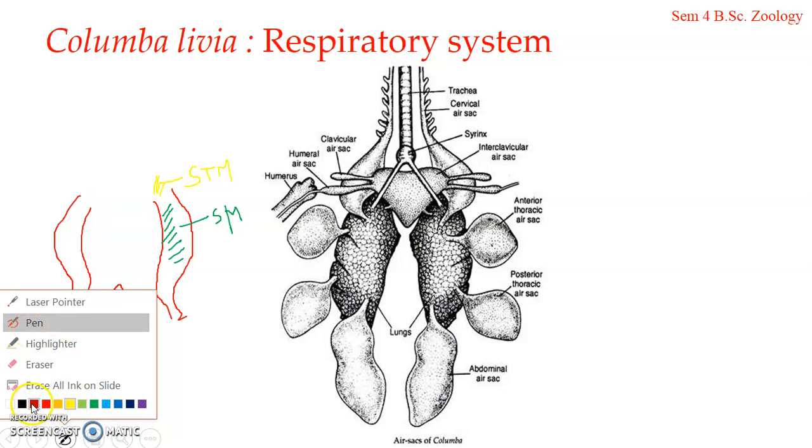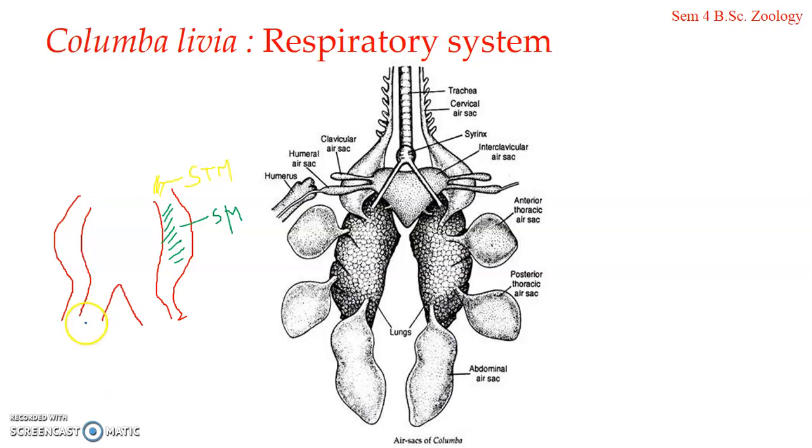Now, we have this part, the internal membrane. We can just draw the internal membrane over here. This internal membrane has a name. It is known as the internal tympaniform membrane. This is the internal tympaniform membrane and this is the external tympaniform membrane, just with respect to position. So these are the tympaniform membranes, the internal and the external.